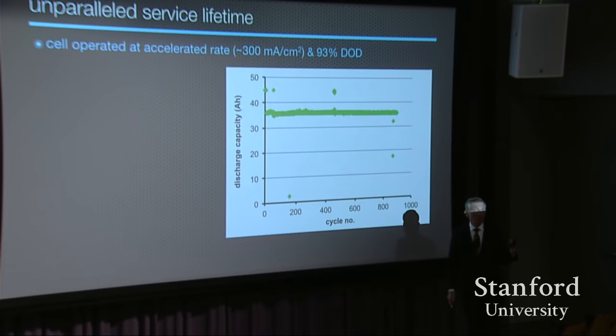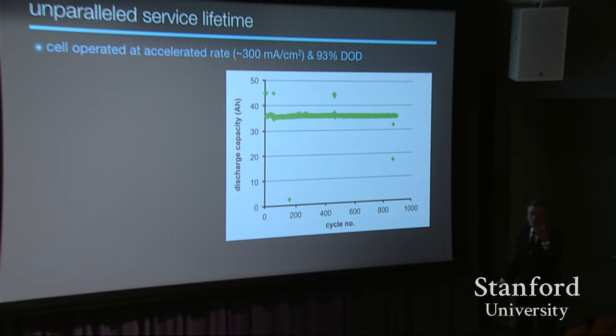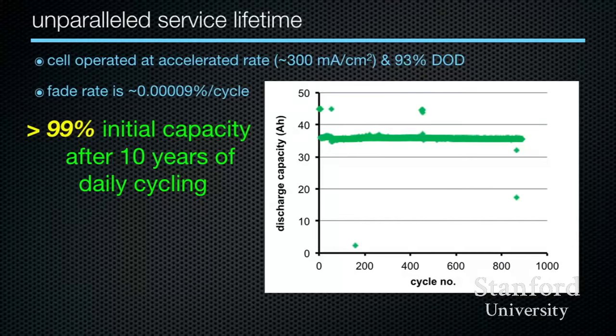But this is the thing that really makes me excited. This cell has been operating, this is early data, it's way out here now, but this is essentially full discharge. Full charge, the full depth of discharge. And at 300 milliamps per square centimeter, if you know lithium ion, I mean, you've got to put two decimals move over here. 300 milliamps per square centimeter. And the fade rate is this number here. What does it mean? It means that if you deep discharge this battery every day, once a day for 10 years, that's 3,650 cycles, you retain 99.4% nameplate capacity.